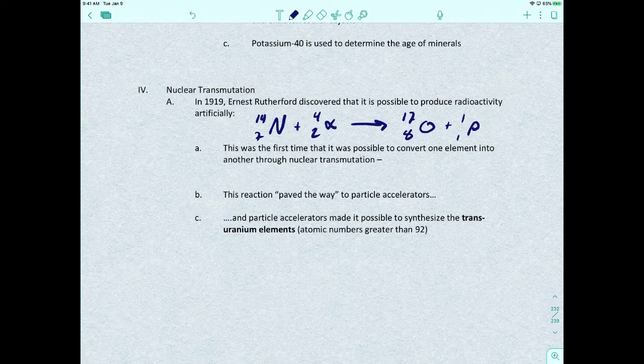This was the first time it was possible to convert one element into another by going through nuclear transmutation. And in order for this to happen, you crash two particles into each other. And this reaction actually paved the way to particle accelerators.